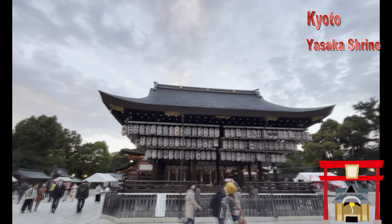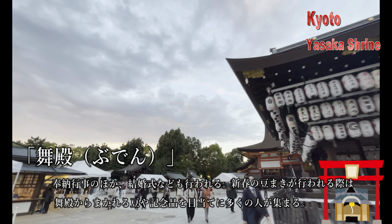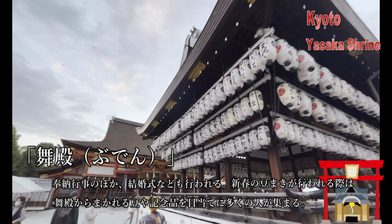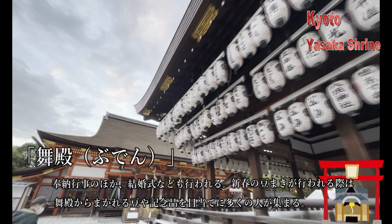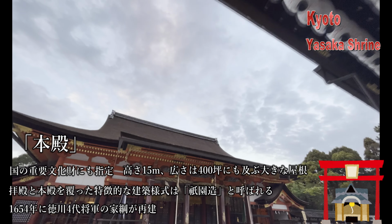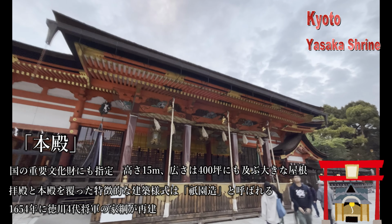The large building in front of the main hall of Yasaka Shrine is a butaiden. In addition to dedication events, wedding ceremonies are also held in the butaiden. When the New Year's bean scattering ceremony is held, many people gather for the beans and souvenirs that are scattered from the butaiden.